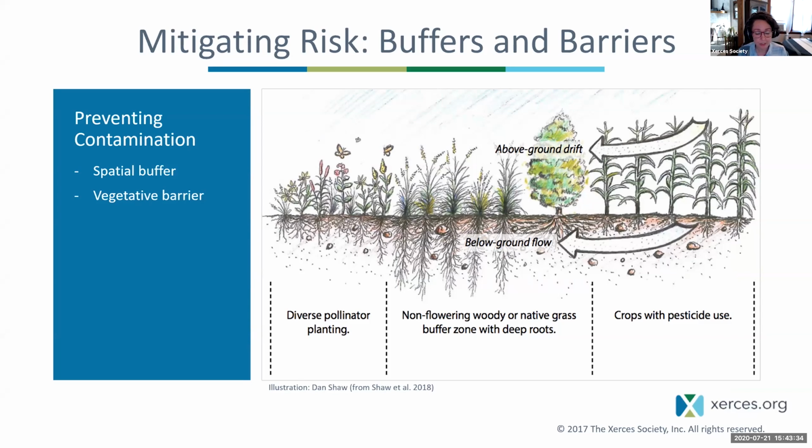Spatial buffers are also difficult when the only space available is right next to an area that's being treated with pesticides. So a crop field or a golf course or a town park, you can't always change what your neighbor is doing, even if you might have something to say about it. Where that physical distance isn't possible, you could plant vegetative barriers that consist of non-flowering, non-attractive woody plants that capture some of that pesticide drift.